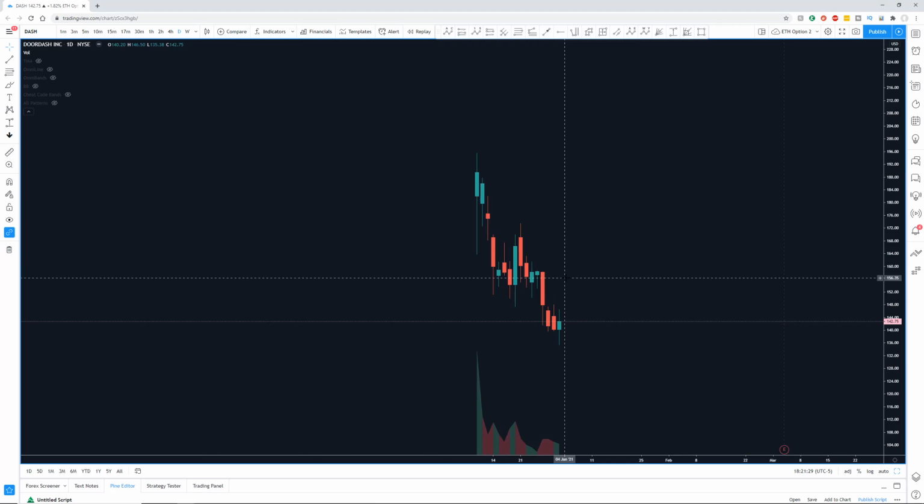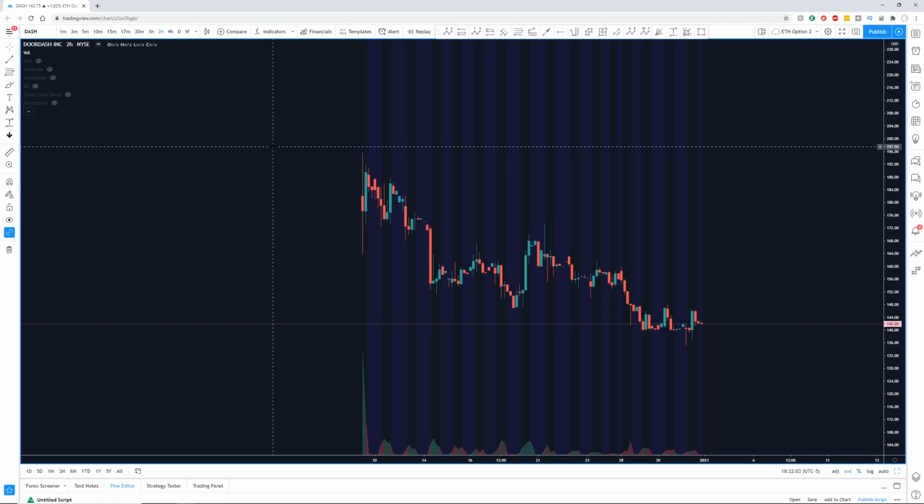To start off, let's start with one of the more recent ones, and that's DoorDash, and the ticker is DASH on the stock exchange. Now I have DoorDash open with just daily candles right here, and it's only been about a month since this IPO'd, so there's really not too much data on the daily chart here. Just to zoom into this a little bit, I've switched this over to a 2-hour chart, and let's go ahead and start by looking at that.